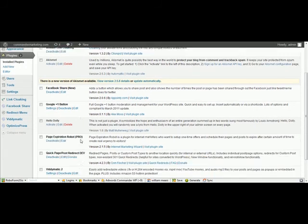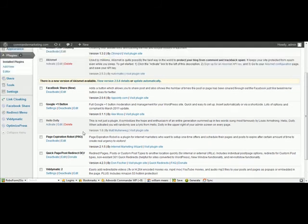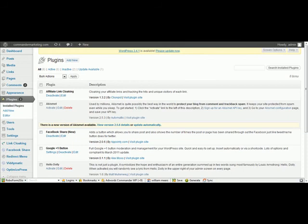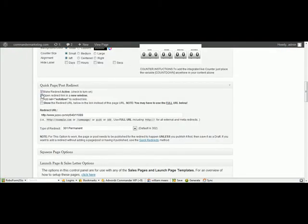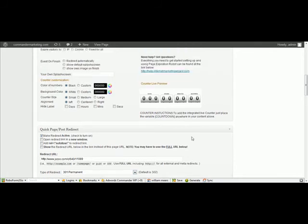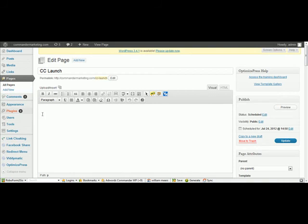Let's see here. It is called Quick Page Post Redirect Dev. That's the one that I use, because it's very, very easy to use, hard to get confused on. You just select make a redirect, throw your link in. Obviously I threw my affiliate link in, made it permanent, updated the settings, and I'm done. Here's my countdown plugin. But again, there's no content on this page. I'm sending them direct as a redirect to the launch as soon as it goes live, obviously.